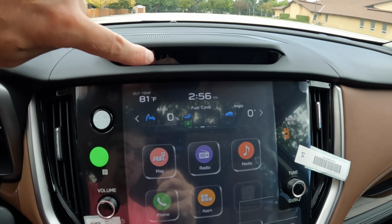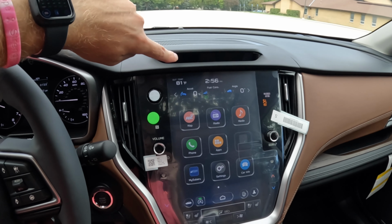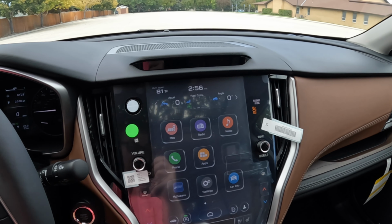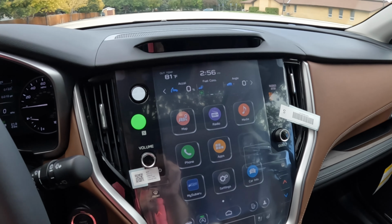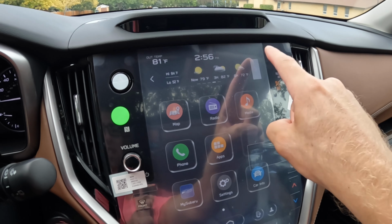That's your mitigation system, so when you're looking away from the wheel, away from the road, for more than half a second, it might start to beep or flash at you to get your attention. Otherwise, you have different widgets that you can position up there.